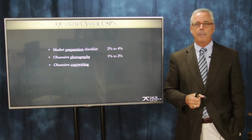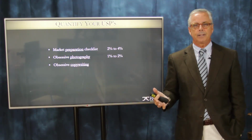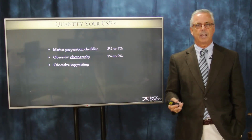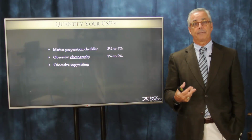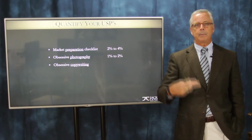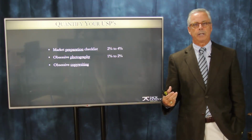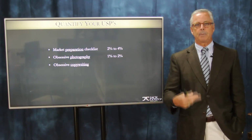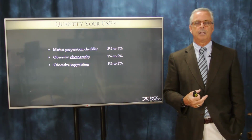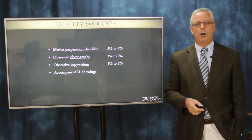Next, my obsessive copywriting. Look at some of these listings in MLS, Mr. and Mrs. Seller. Look at the bad English that's being used here. Look, they're putting numbers in sentences. They're doing abbreviations. What is the point of having a phenomenal cover shot that captures somebody in 1.5 seconds online and then drawing them into the listing with really bad, poor grammar, poorly punctuated copywriting? Tell them about your copywriting. I again think that by engaging people at this point in the process, it's worth 1 or 2 more points in sales price.